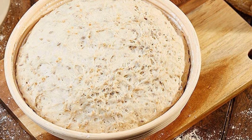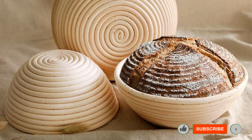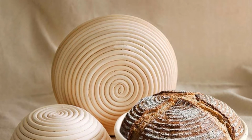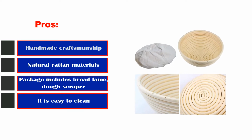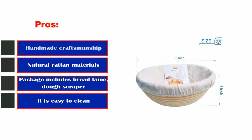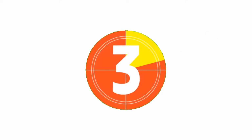This basket is designed with comfort and convenience on top of mind. Add to that, this product has a smooth surface and is easy to clean as well. All in all, this proofing tool offers impressive functionality, all at an affordable price tag. Pros: handmade craftsmanship, natural rattan materials. Package includes bread lame, dough scraper. It is easy to clean. Cons: rattan may splinter.